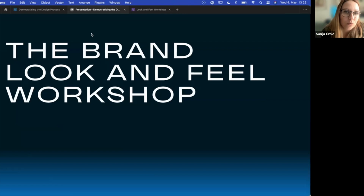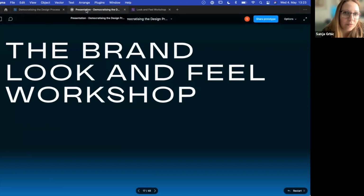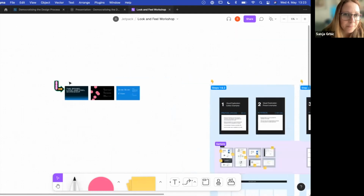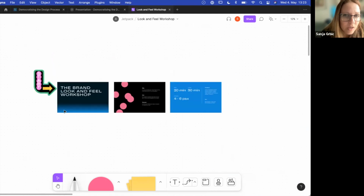Yes, so the specific example is the brand look and feel workshop. And oops, sorry. Let me see, where is it? We have this FigJam template as well that we'll share afterwards. That's in the community resources. So let me just move this.